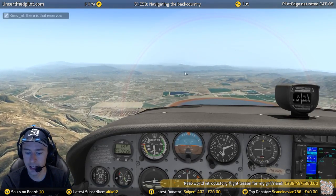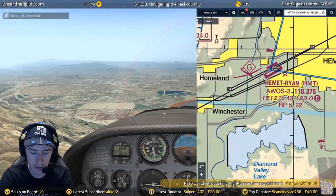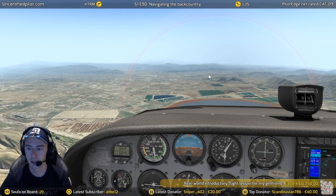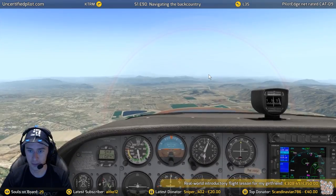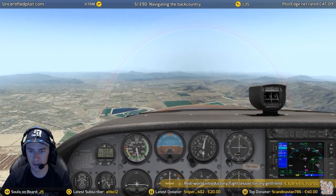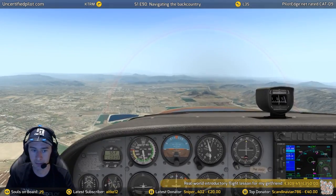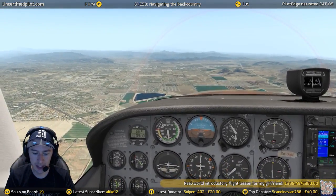Alright, I think I can see the lake there, with some terrain in front of it. Does that make sense? Yeah, that makes sense. So that means that from this direction, Hemet Ryan would be just in front of it, so somewhere around here. Good. We're already on the frequency, so we can make an announcement. Hemet Ryan traffic, yellow Skyhawk, is 10 miles north of the field, currently at 5,000, inbound for a full stop landing for runway 23. We're going to overfly the field and enter the left downwind for runway 23. Hemet Ryan. Oh, the reservoir, it's Diamond Valley Lake, that's what it's called.